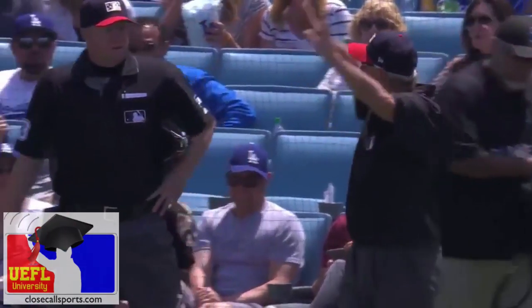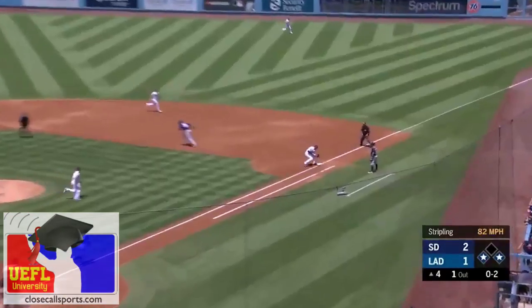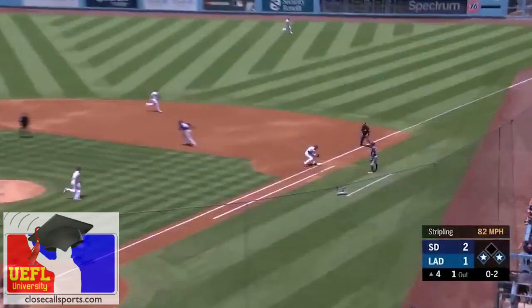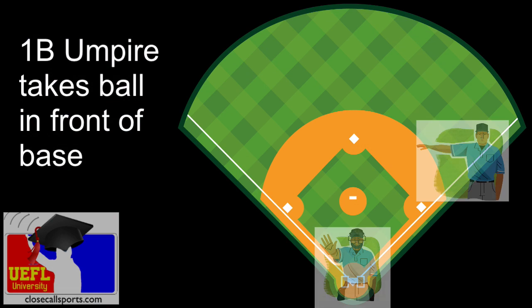One last thing about this play. You'll notice that the ball might be fielded a little bit in front of the bag. It's close. Whenever we have a potential for a play at the plate, we want to allow our plate umpire to get in position to make a call if that were to happen. So in this case, first and third, 1 out. We're going to allow the first base umpire to maybe not take the ball all the way to the bag, but take the ball in front of the bag so as to avoid a plate umpire making a call, then having to readjust his position at the plate. It's a great job by our first base umpire, Tom Hallion, in doing that.